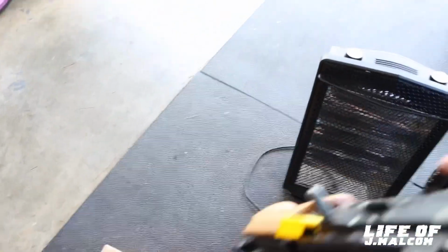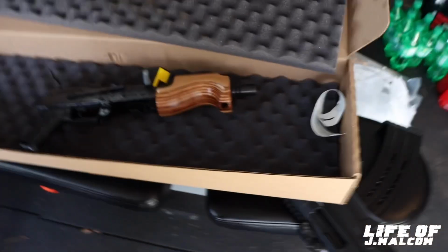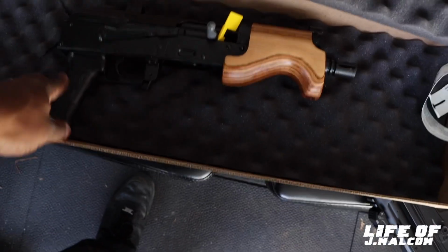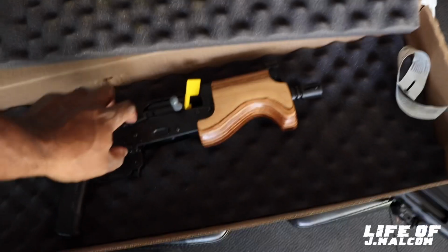I can see why people say it's so loud, but I finally got one, man. I wanted one of these for the collection. So we got that micro Draco. I will be buying some more mags for it, some steel mags. I love these AKs and AK pistols with the steel mag look, the classic look. So I will be getting them. I'm gonna see how this thing runs.